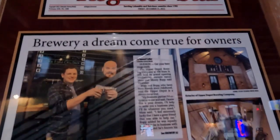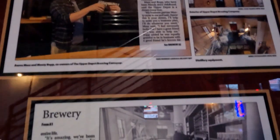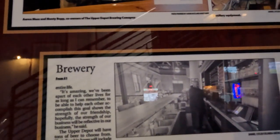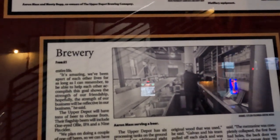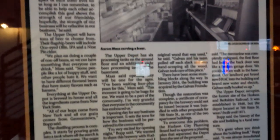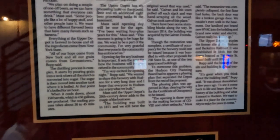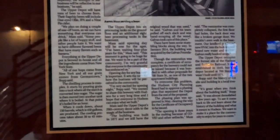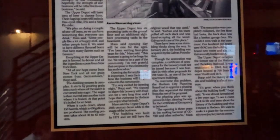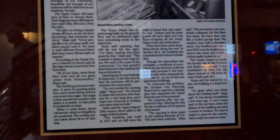Register Star. Here's a little write-up on the depot, the brewery. Anna and Mass and Monty Bopp are the owners. The building was built in 1871. All the original wood was preserved and utilized, stripped down and used again.